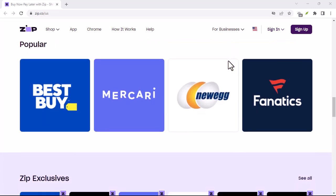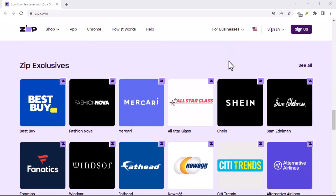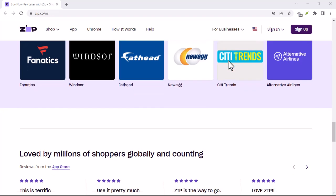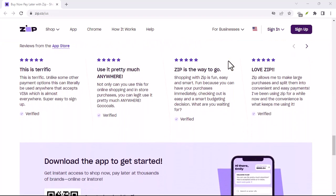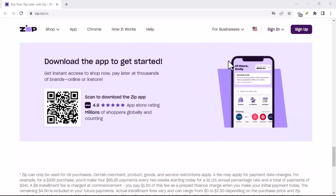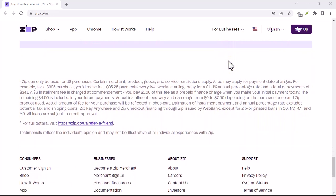So, how do you actually go about trying to change your due date? The first step is to contact Zip Pay directly. Don't just assume it can't be done. Reach out to their customer service team through their app, their website, or by phone. Be polite and explain your situation clearly. Let them know why you need to change your payment date and what date would work better for you.